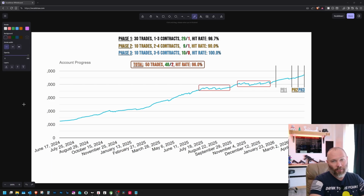And that is phenomenal. Like, truly phenomenal. So, just going over that, as you can see, phase 1 had one loss, and it was a normal size loss. In phase 2, we had less than a normal size loss. And then in phase 3, none.